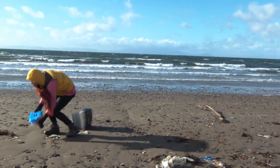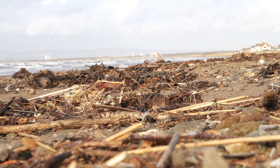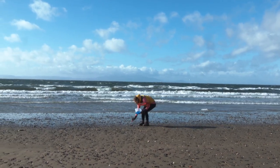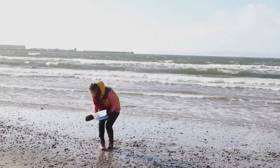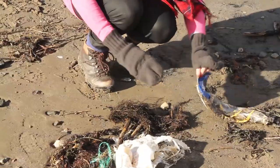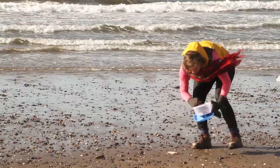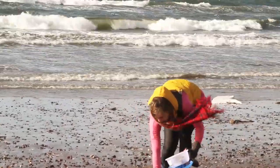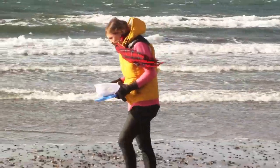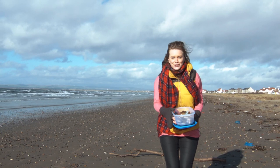But I've brought my tub and I'm gonna go and collect lots of pretty things that I can find on the beach. Oh, like this shell. Some orange stones, some red stones. Oh, big, big crab shell, that will work. Some twigs and some seaweed. So my tub is full. It's now time to head back to the studio for create time.